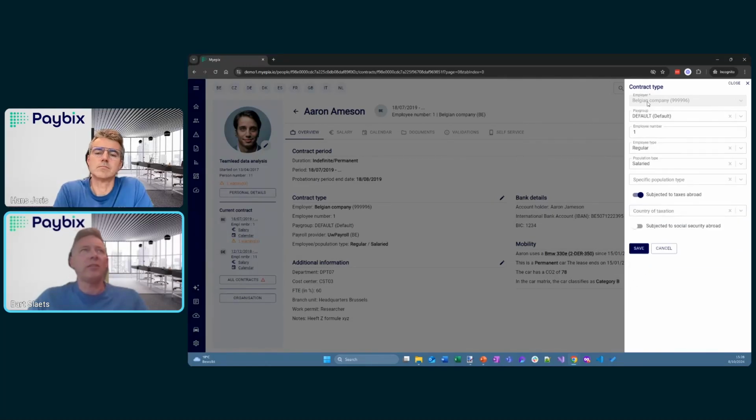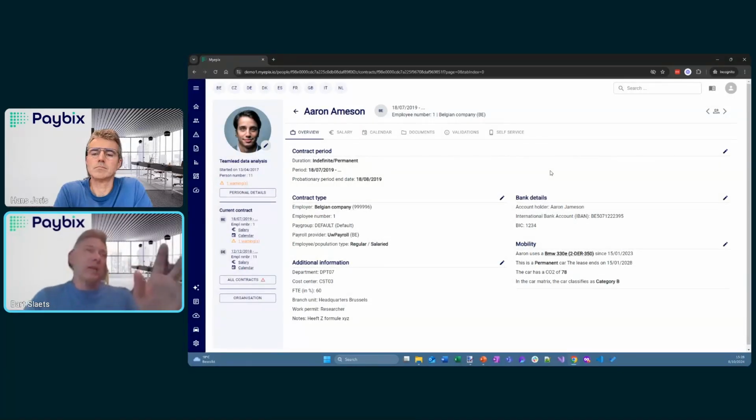So if the provider, in this case the Belgian provider, receives it, he can see that the taxation is done in, for example, another country. And this way, if we change, for example, a general thing on the personal data, then both providers will receive this information. For example, civil state changes or something like that.